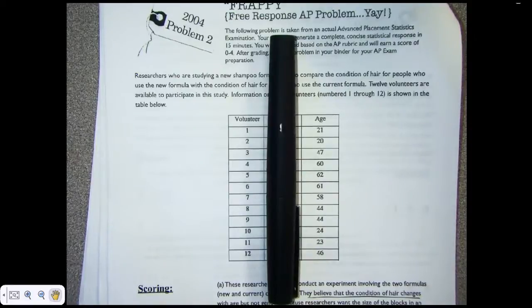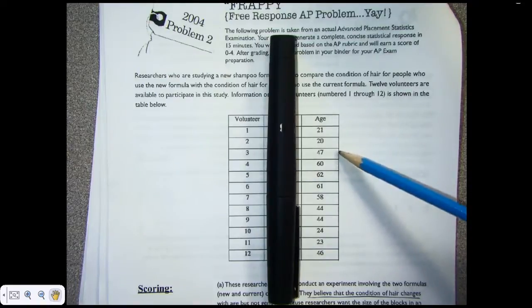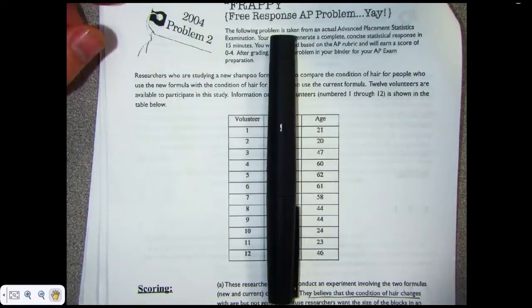So you're trying to find the person who's most similar to that person. So, like, who's most similar to volunteer number 1? Volunteer number 2, because they're both almost the same age. Who's most similar to volunteer number 3? Number 12. You have 47 and 46. So just write down, like, the combinations that go together. That's all matched pairs is. You're blocking size 2 and you're making them as similar as you can to each other.